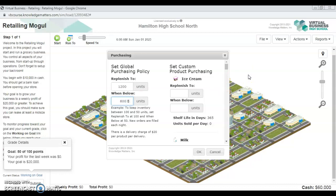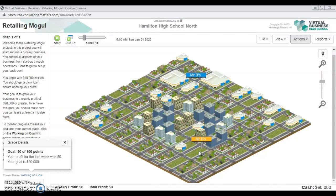Now, once again, there were other things we could do. You know, certain things according to their shelf life, so we didn't run out or have to throw out too many units. That was the milk and stuff like that. If you want to mess around with that, that's up to you, but this should work for you. So if I hit OK for that, that sets up my replenishment.